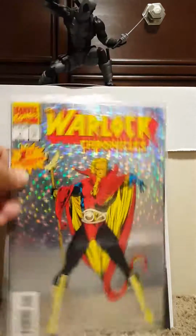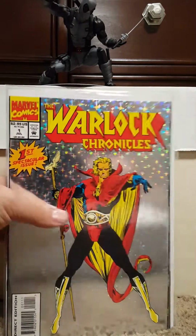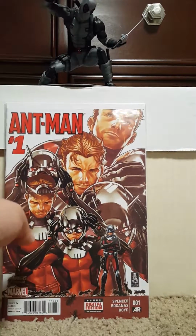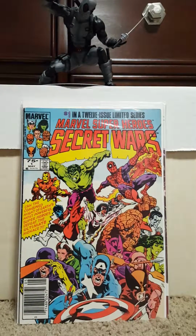$1 a piece. Warlock Chronicles. Nothing real special, but I like #1s, and it's a good one to have. Ant-Man #1. Again, not real special, but I like #1s. Here's a good one. Secret Wars #1.